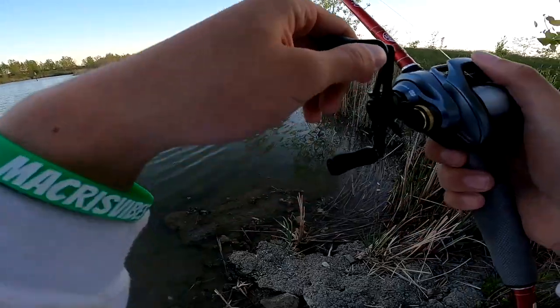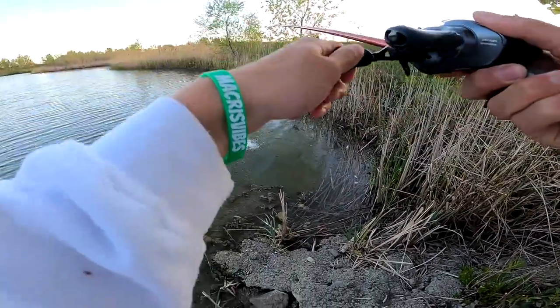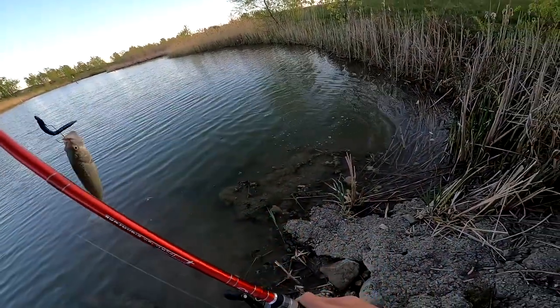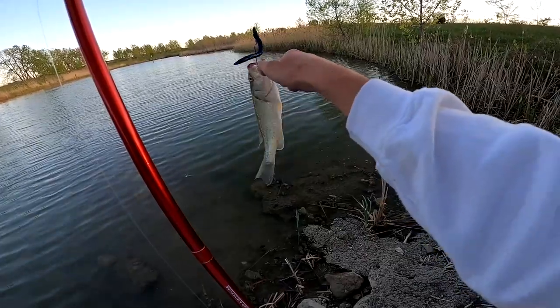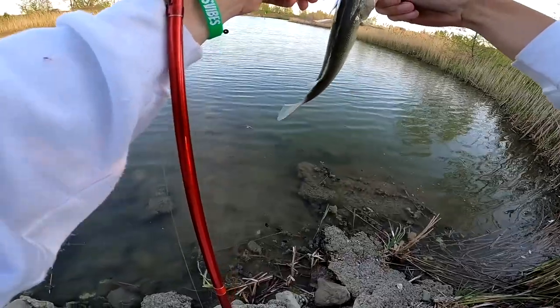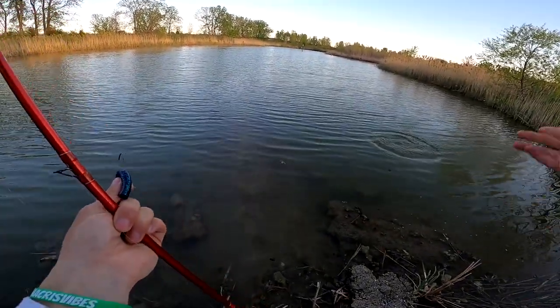Oh, I had a bluegill. Oh, it was a little bass. I caught one. I caught a fish. Yeah. It's like three pounds. Look at him. Dude, he might be five. Yeah, dude, at least six.